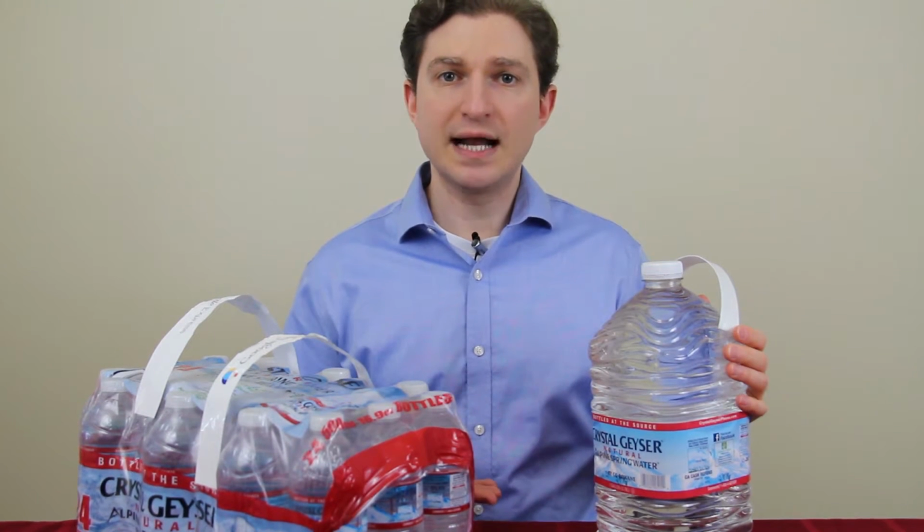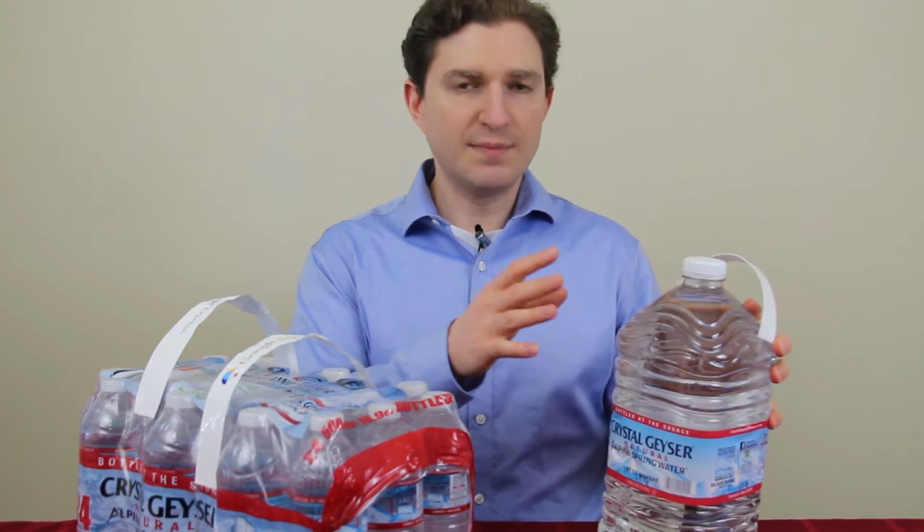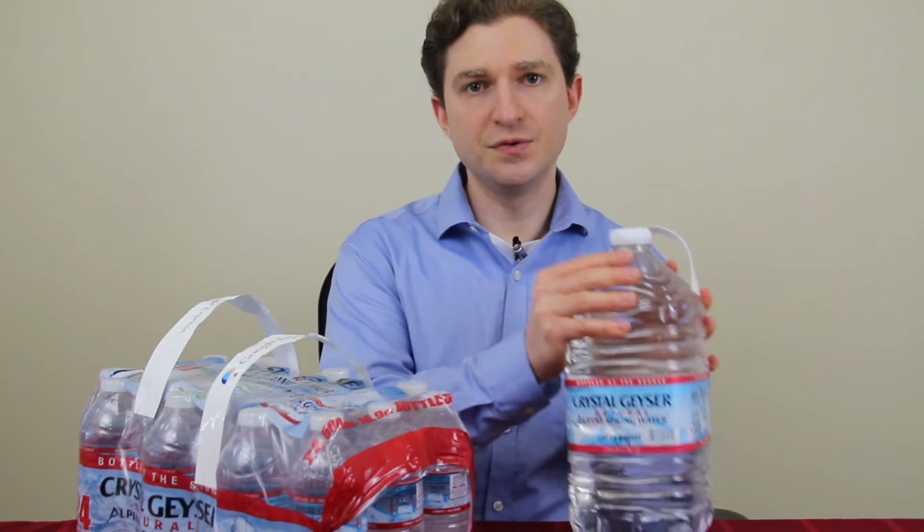So I realized that I could measure the amount of plastic that I'm going to recycle from drinking this much water using this container or the same amount of water using these little containers. Now I want to emphasize that I haven't done this yet, so I am assuming that my hypothesis might be correct, that the larger jug of water is a better bet. But I'd like to try on camera to figure out the truth.